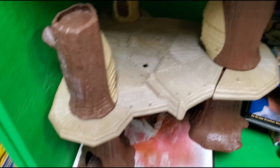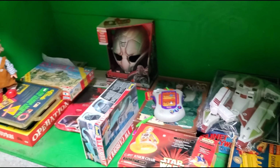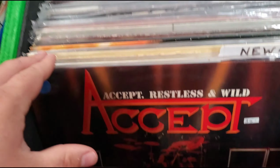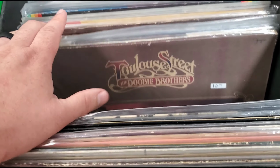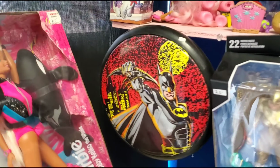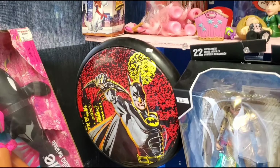I believe this is an Ewoks playset, and funny story, this actually got pretty much reintroduced as a Robin Hood Prince of Thieves toy set. And here we find the, let's see what we can find here. All alphabetized, of course, which I can respect. And speaking of respect, check out this Batman Returns Frisbee from 1991.